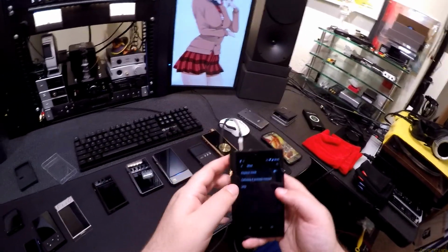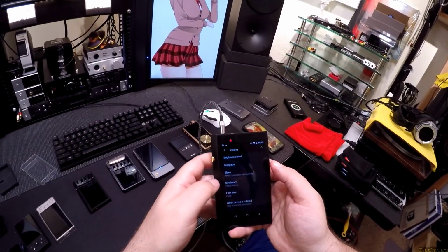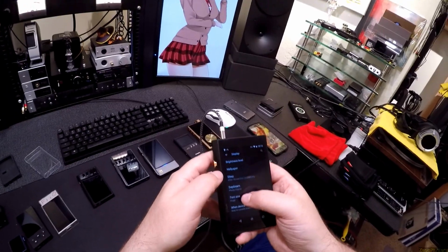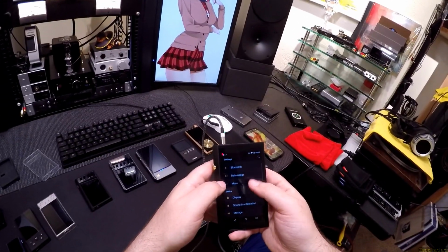We go to more. We get airplane mode. We get tethering and portable hotspot. You get VPN. You get the display. Everything you get in a display. By the way, I have the font size set to huge, or else I would set it to normal, and it wouldn't look so big.